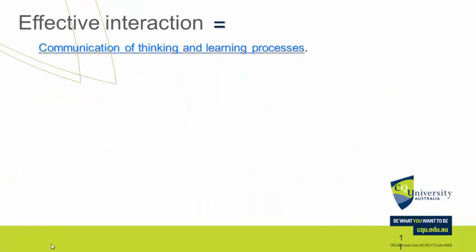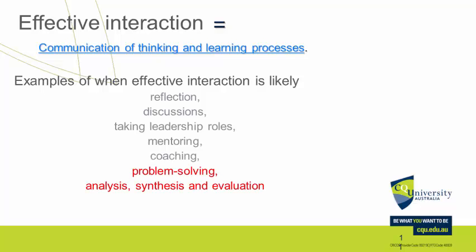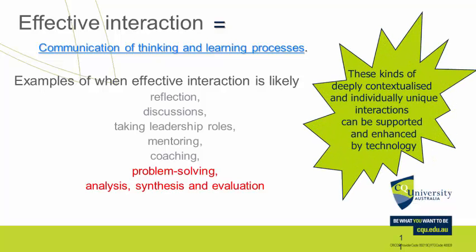So effective interaction is about the communication of thinking and learning processes. Teachers can be most effective when they're getting students to reflect, discuss, take leadership roles, mentor, coaching, or as Bloom would say, problem solve, analysis, synthesis and evaluation. So we need to come up with technology solutions that are going to enable these processes. And once we do that, we are moving towards deeply contextualised and individually unique interactions. Okay, in other words, deep pedagogies.